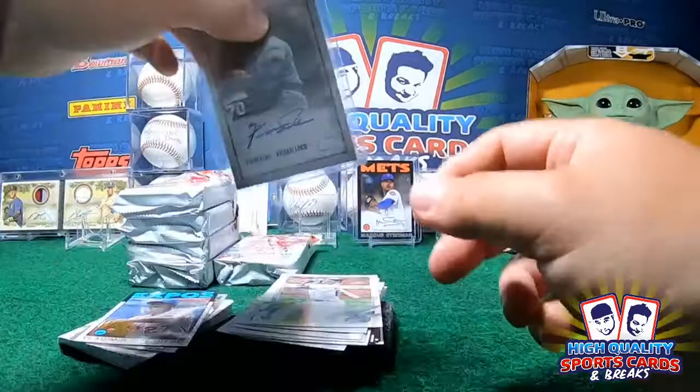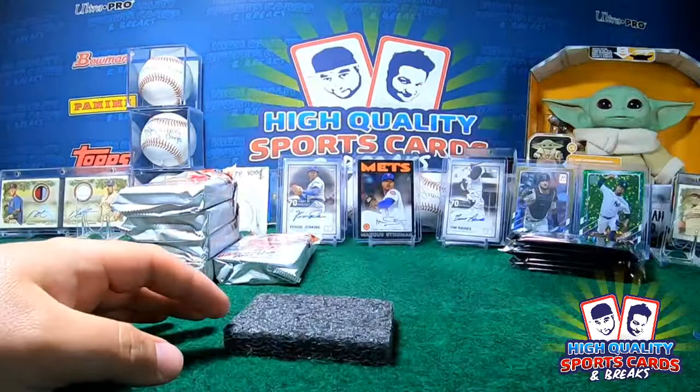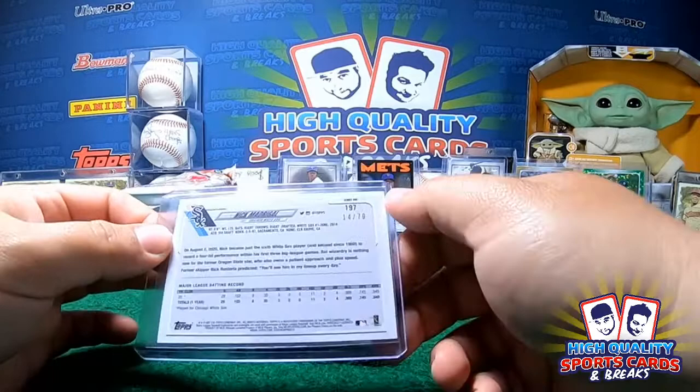No, man, the Nick Madrigal for me. Nick Madrigal out of 70, man. It's a rookie card, man. Get out of here. It's sweet, man. Amazing. Boom. Sweet box. Heat, man. Out of 70. Already in the top loader, nothing to worry about.